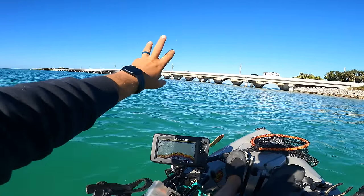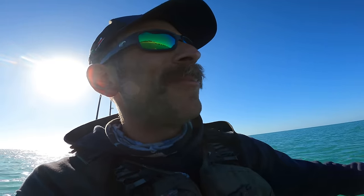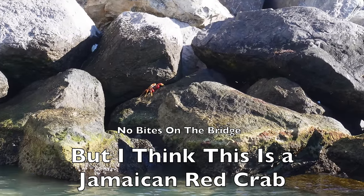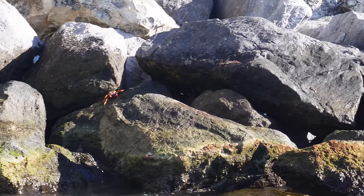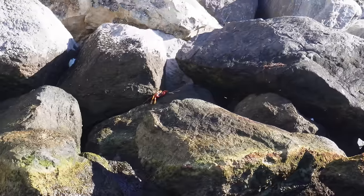Lots of people fish on this bridge, so you can't quite bounce around on the bridge where there's, you know, chum bags and lines hanging everywhere. But let's see what we can find here. Oh yeah, wow. It's pretty.